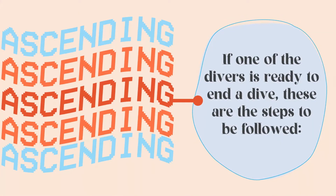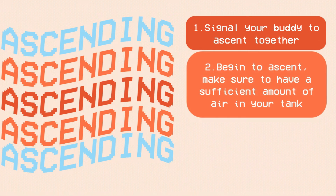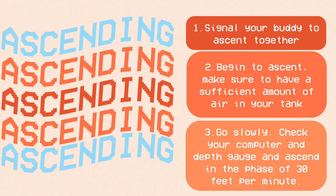Ascending. If one of the divers is ready to end a dive, these are the steps to be followed. Number 1. Signal your buddy to ascend together. Number 2. Begin to ascend. Make sure to have a sufficient amount of air in your tank. Number 3. Go slowly. Check your computer and depth gauge and ascend at the pace of 30 feet per minute.